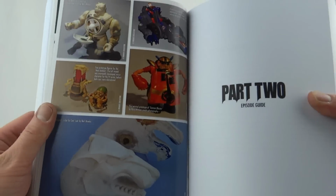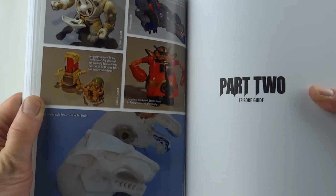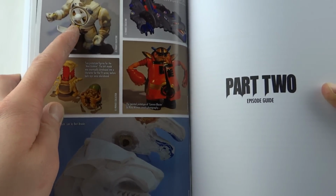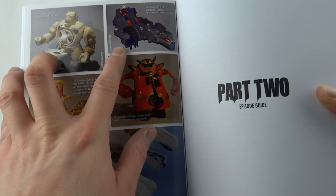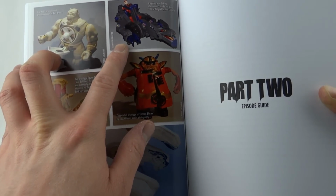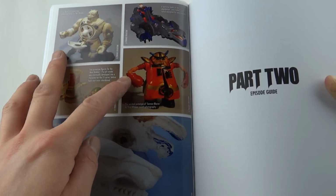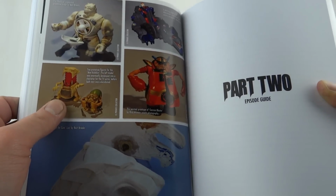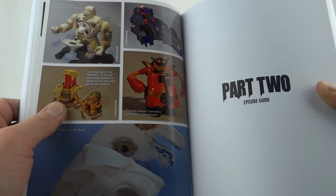And then this page, oh, this is interesting. So that's the unpainted prototype for Red Eye, who was one of the Luna Attackers. Working model of the abandoned Luna Attacker vehicle. Prototype painted of Cannon Blaster. 2 prototype figures for the Mad Bubbler.